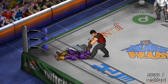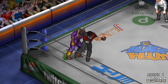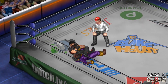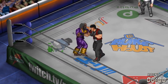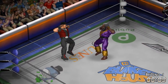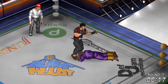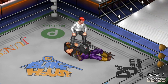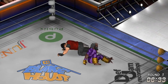Belly-to-belly suplex coming from the Lone Wolf. And again, the rolling knee bar locked in, and the Bookoo fighter is trapped, unable to reach the ropes, but swinging his leg, able to break free. Oh my God, colossal German suplex, and goes right into that cross arm breaker. Give up. Give up.